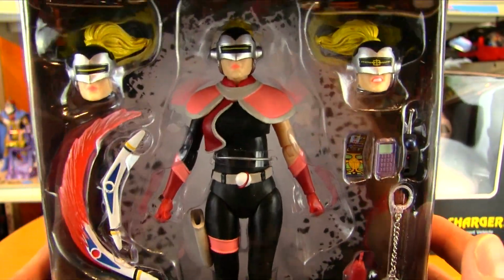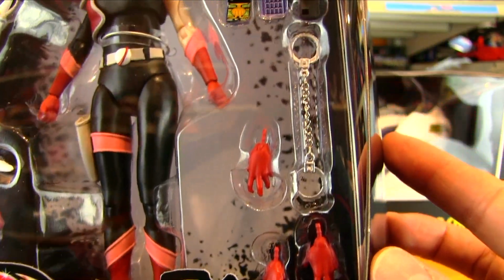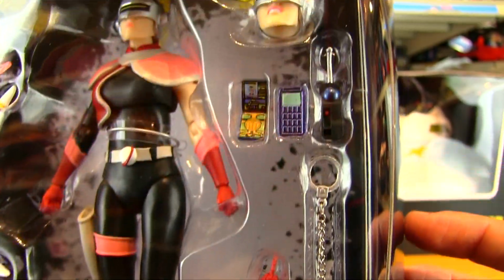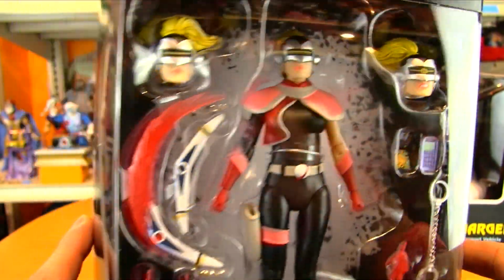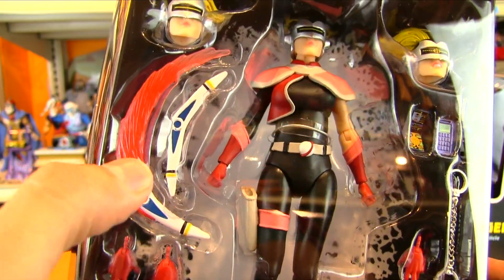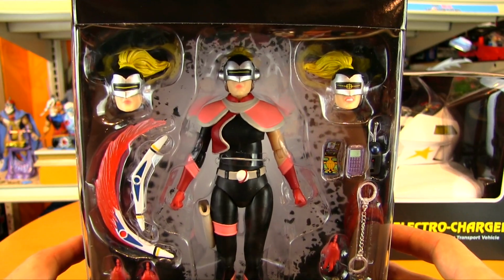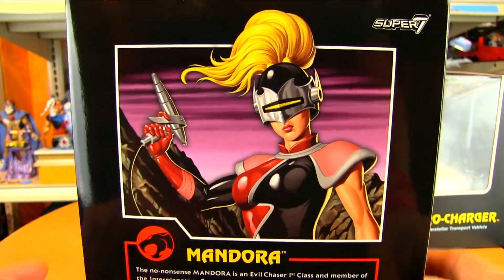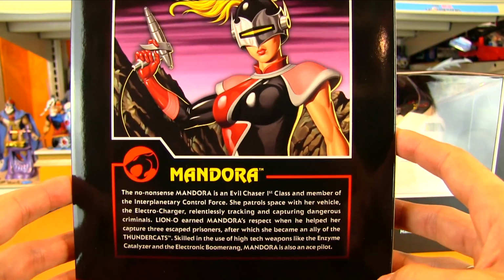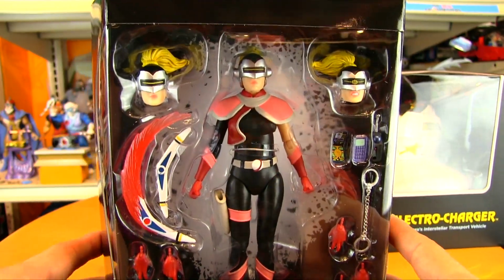I really think that they could cut down the cost of some of these figures if they would just cut back on some of the extra hands. It is really nice to get some of these accessories though. Cop needs handcuffs, some communicators here, 2 alternate heads, so they really go all out. Her weapon as well as her weapon in motion with a flame trail on it. It's really nice to get them, but maybe more people would be able to afford them if they didn't have all those accessories. After all, back in the day, the LJN Thundercats figures didn't come with extra heads and extra hands, and most of them only one accessory.